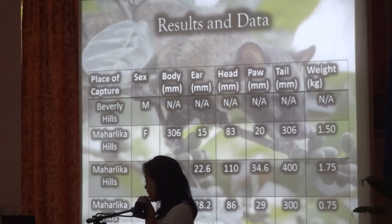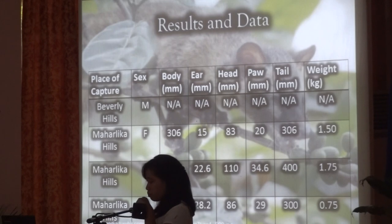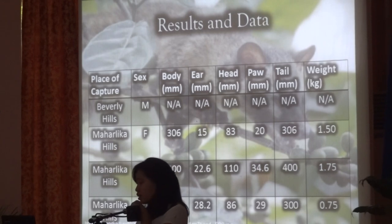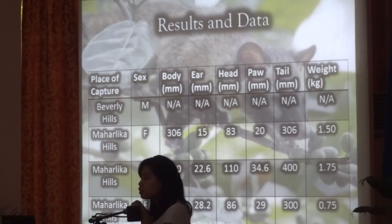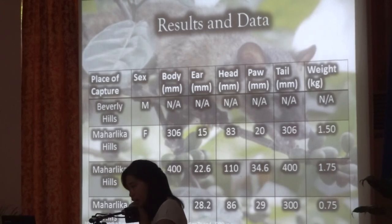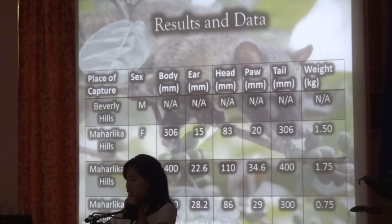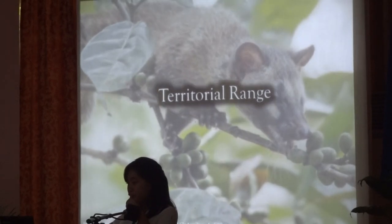Okay, the last female is a juvenile, and we've caught three of them. Since we don't have recaptured civets, we can only make a smart guess on their population size. So here is its territorial range.